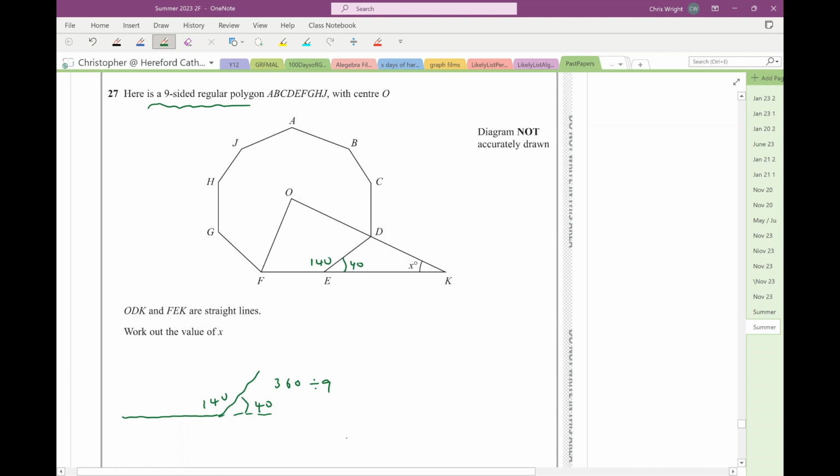Now, what else do I know about a 9-sided polygon? Well, the angle at the center, here say, or here say, is the same as the exterior angle. So that angle is 40 and that angle is 40. Now this angle here is 2 of those slices. So that angle is 80. Now just a minute. Do you notice how this length is from the center to a corner and this length is from the center to a corner? So this and this are the same angle.